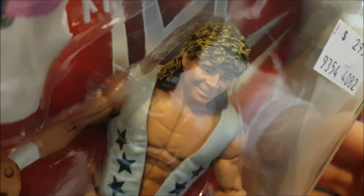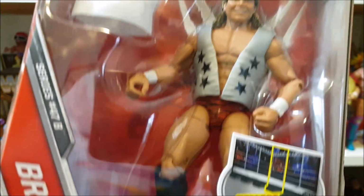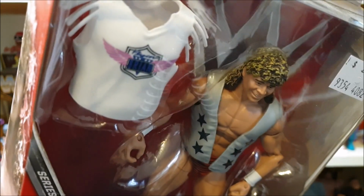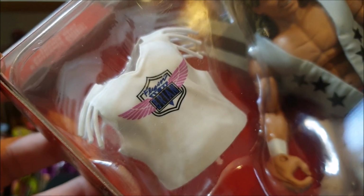So there you see, he's got that grey vest with black stars on it, the tiger print trunks, and then of course he comes with this cool Flying Brian tassel sleeve shirt. So it's a very cool figure. Happy to have it in the collection.